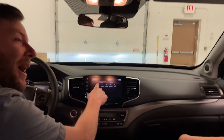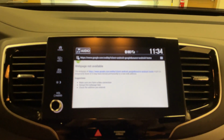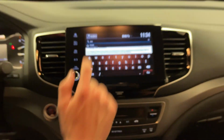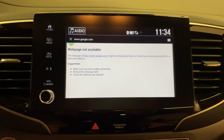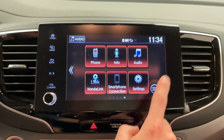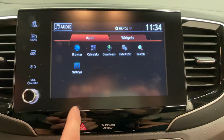Oh, it's got a browser, Chris. This is an entire smartphone right here on your screen. Look, you've got Android. That's why Chris doesn't like this car, because it's running Android. It's literally an Android on wheels. Does the internet work? Maybe you have to have a phone connected to it? Probably, yeah. Wow. You know, Chris, this is just showing you how this truck goes above and beyond everything else on the market.